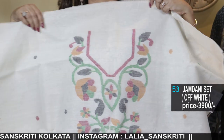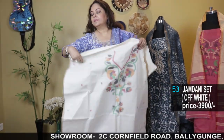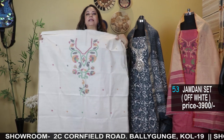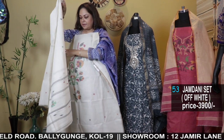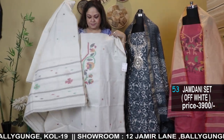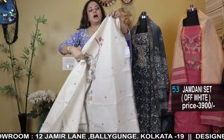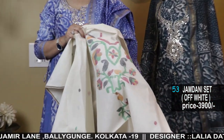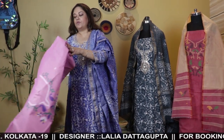The off-white color. The sleeves will have this border. This is a full off-white set. Even the dupatta will be in off-white, but the weave will be in contrast. Now it's starched, so after one wash it will be softer. You can do home wash.